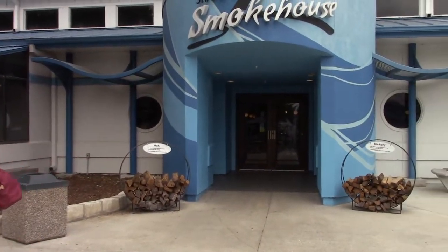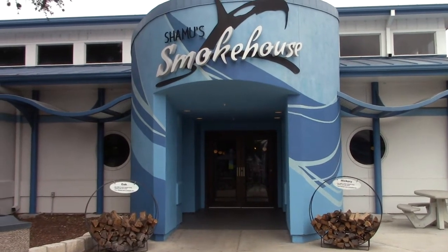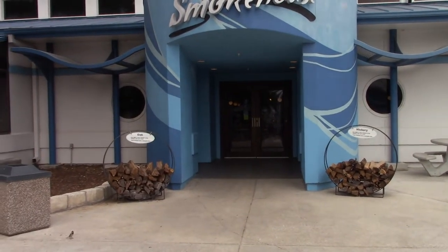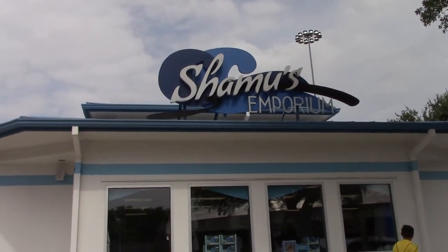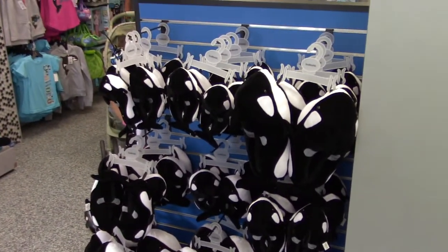And of course, I am kidding. They do not serve orca for food. They got regular beef stuff, smoked meats, pulled pork, smoked chicken and ribs, things like that. Wow, Shamu has his own emporium. I didn't know that. Let's go look inside. Look at that. You know you're in Shamu's Emporium when you see Shamu everywhere.